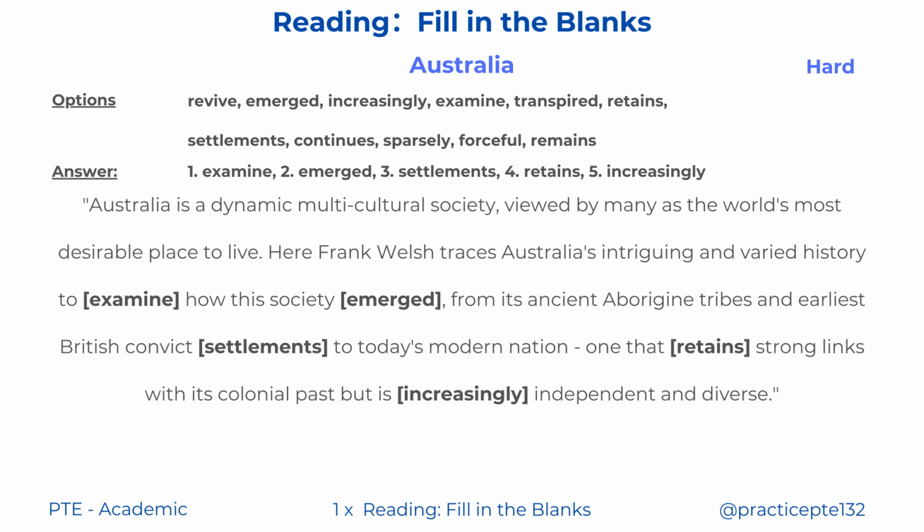The fourth blank should be filled with retains because it describes how Australia maintains links with its colonial past. The fifth blank should be filled with increasingly because it indicates that Australia is becoming more independent and diverse.